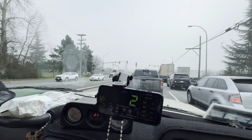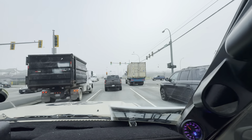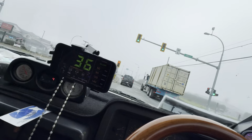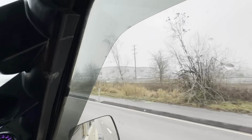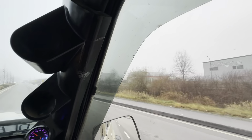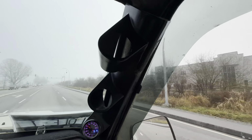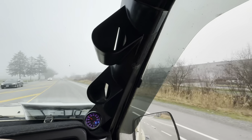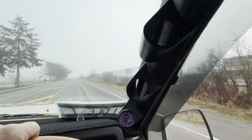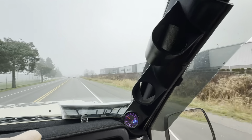Oh yeah, Langley's fogged in way more than 30. Look at that. No sun here whatsoever, zero. We are just passing Langley Airport, and boy, this airport sure developed in the past 10-15 years. It's insane. There's a lot of businesses now in services, repairs, and so on. It's a small airport with private little planes taking off.